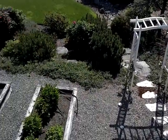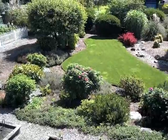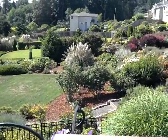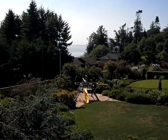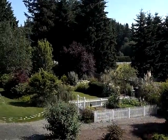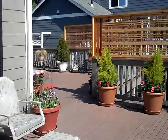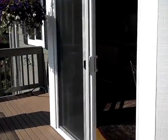On the lower level, you'll notice raised bed gardens and impeccable landscaping. Again, with a full sprinkler system throughout the yard to keep everything bright and beautiful all year long. Again, the neighbors all have similar pride of ownership and beautiful landscaping. So it's just a peaceful, comfortable, wonderful spot to be. And being less than a mile to town and the ferry just doesn't get any better. Moving back inside and finishing off the first level.